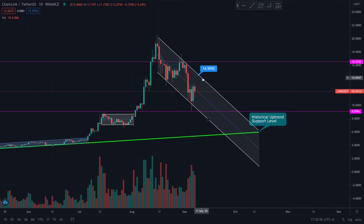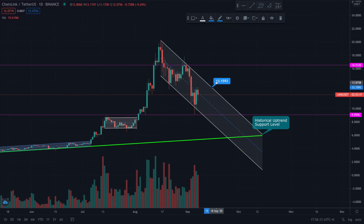And then, of course, as time passes, this level will fall. I'll just show you, for instance, if the price were to break out on September 18th, the price would only have to be $13.15, right? So you're looking always at the top of that trend line. So that will decrease with time. But for now, keep an eye on $14.50.